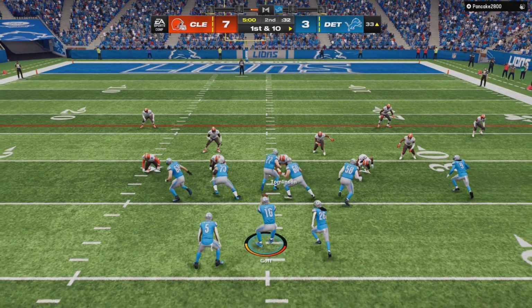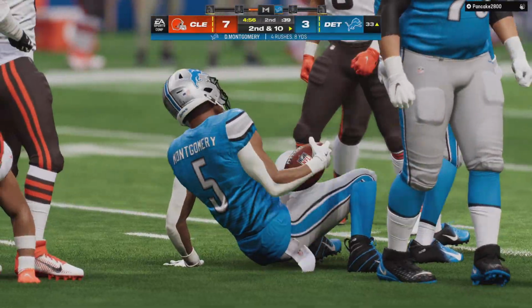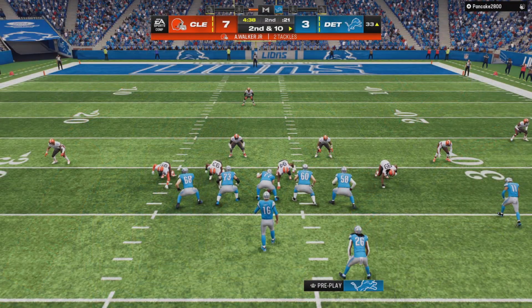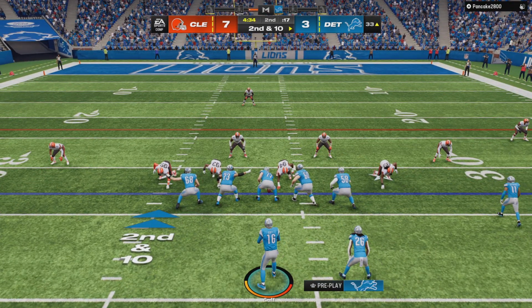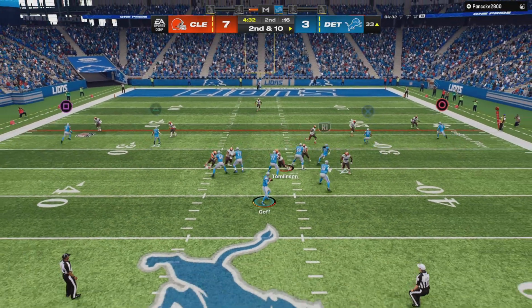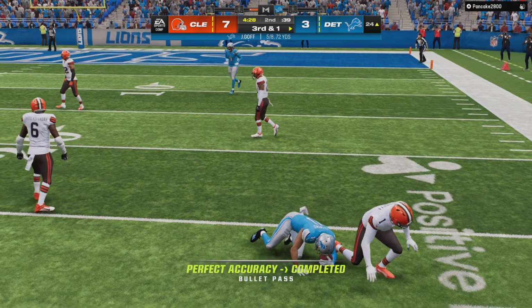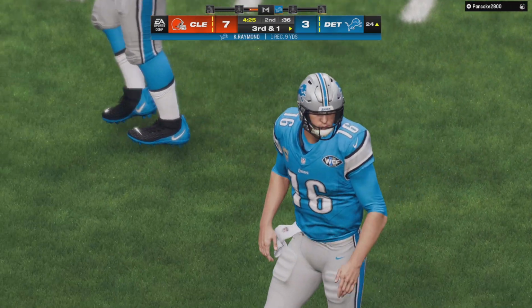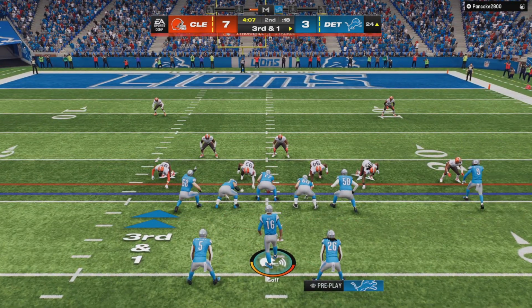Down at the 33. Going up the gut, Montgomery. And he's going to be met at the line of scrimmage and taken down. Call it no gain on the play, and it'll be second down. A shotgun snap for Goff. That's into the hands of Khalif Raymond. 9 yards, not quite enough, and they'll be left now with third and one. So they just need 1 yard here to pick up the first down.